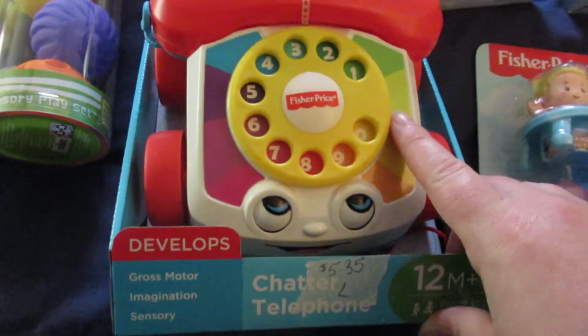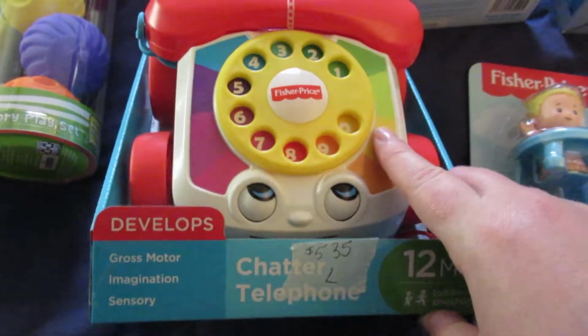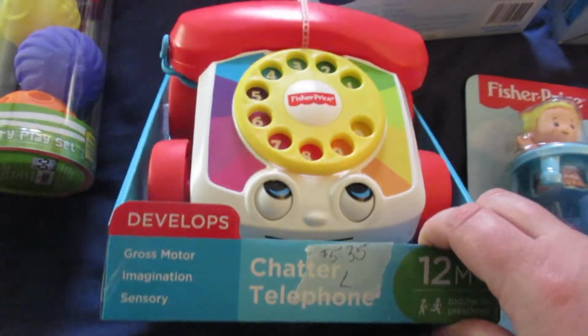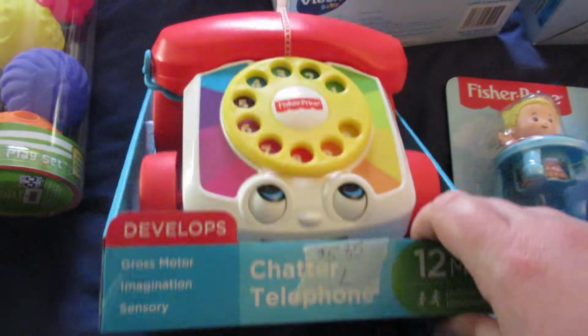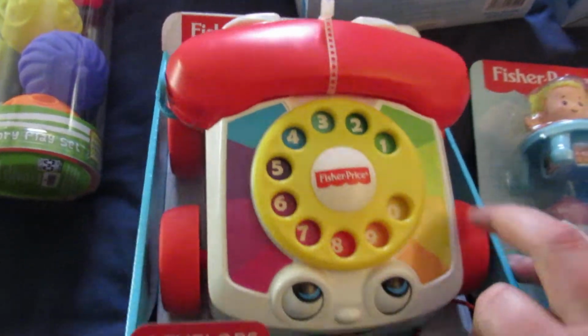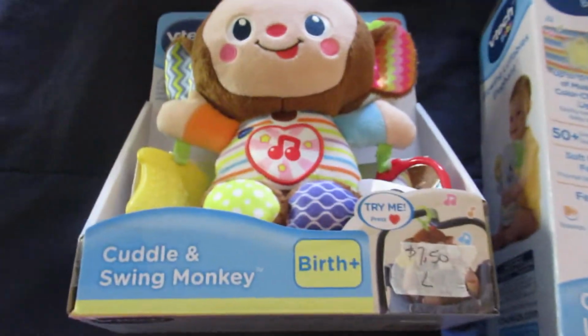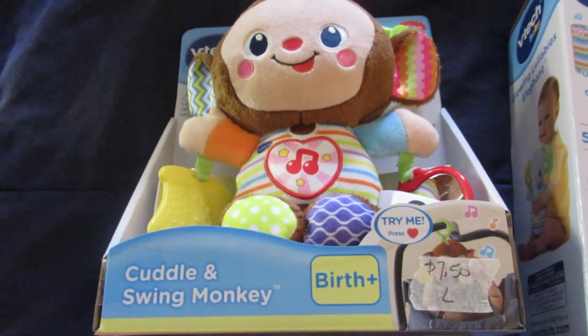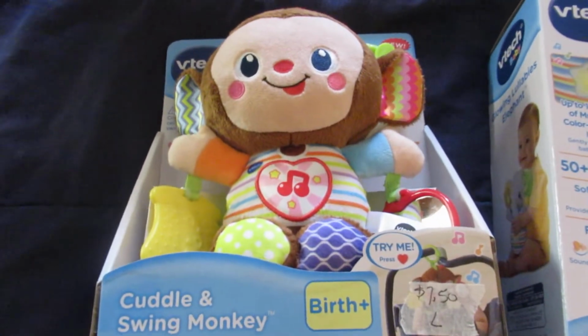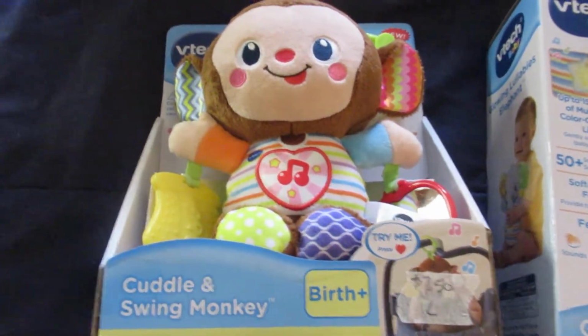I got her this little chatter telephone. My mom has my phone from when I was a baby at her house, and she really likes pulling it around, so I got her this one from Walmart. It was a Black Friday special for $5. I got this cuddle and swing monkey. It's actually designed to go on a car seat, and I thought it would just be great for road trips. It was $7.50.